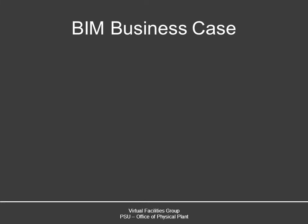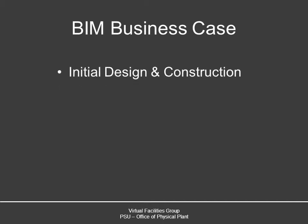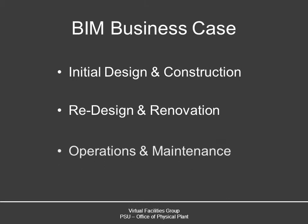As BIM developed within the university, we started to analyze exactly how much BIM can save us on our projects. And to do this, we broke it up into 3 different categories. The first is how much BIM can save us in initial design and construction. So these are either our large capital new construction projects or major renovations. The next category we looked at is how much it can save us in redesign and smaller renovations. And the third category is what can BIM do for us in operations and maintenance. And this involves having our technicians go and maintain and operate the building throughout the life cycle.